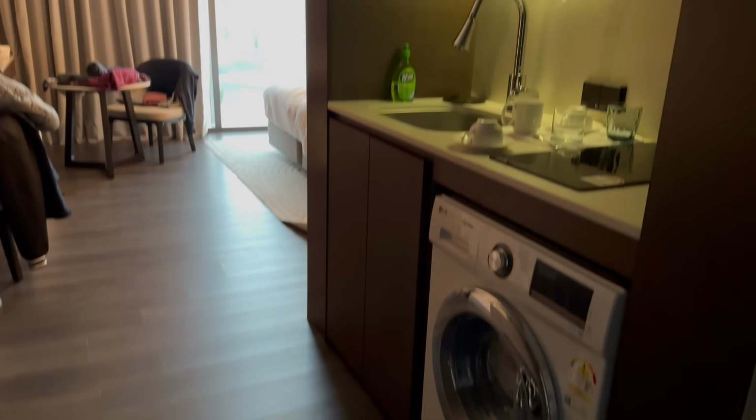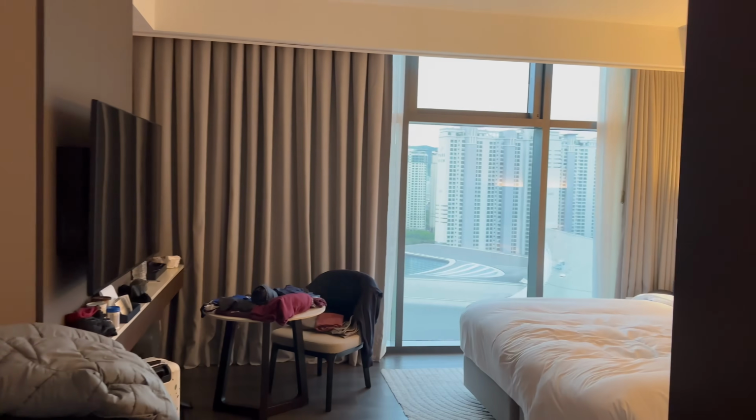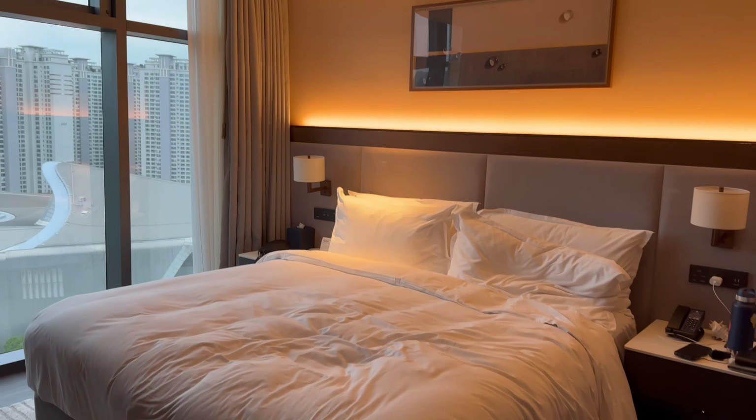Here's a quick room tour. Sorry, it's a little bit messy. So we're in the residence tower. So we don't get lounge access, but rather we have a full kitchenette featuring a laundry machine as well.